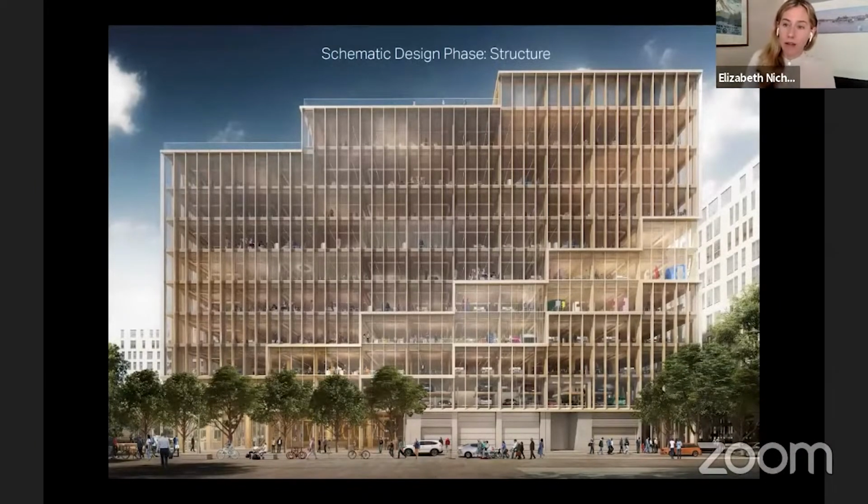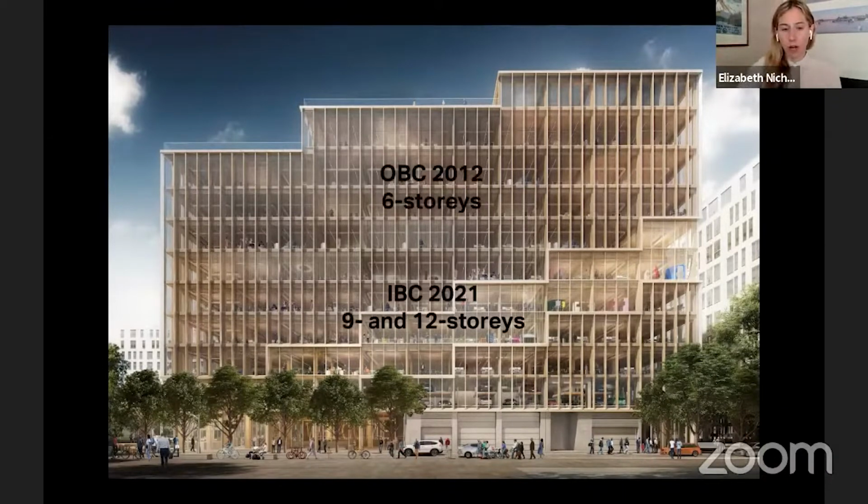So during the schematic design phase, our big challenge here was, how do we maximize the size of the building given the fire code regulations or the building code regulations? What's interesting is that the building code at the time of working on this project was a bit behind in terms of what we knew is safe and achievable for mass timber. There were already projects built around the world that were taller than what the building code we were working with allowed for, which was a mass timber building of only about 6 stories of height.